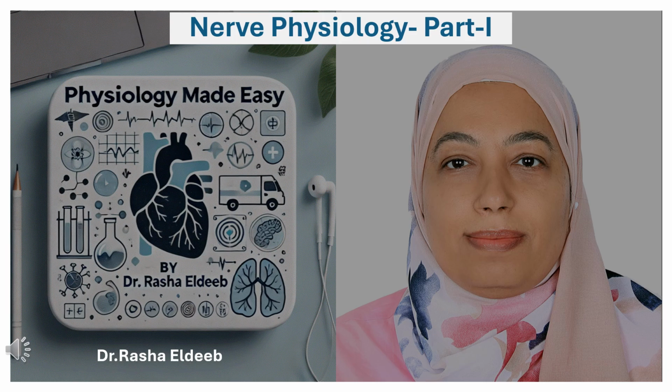Interesting. When a stimulus reaches a certain threshold, it triggers a full-blown nerve impulse called action potential. If the stimulus isn't strong enough, nothing happens. There's no in-between. So it's like a tipping point. The stimulus has to reach a certain level to get the neuron to fire. Precisely.